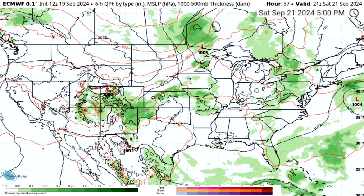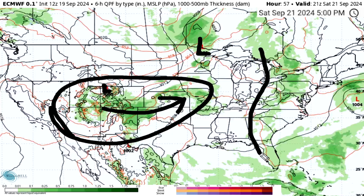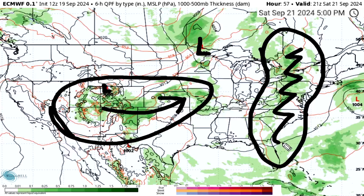For Saturday here on September 21st, what we end up seeing here is a weaker low over Colorado, and this is bringing some heavier rainfall to the Four Corner states and even extending into some of the plains here. A little bit of a weaker low up here in the upper Midwest as well, kind of aiding in all of this. And then the east, we continue to see some showers passing by throughout Canada and the mid-Atlantic and the southeast there.